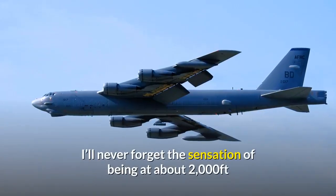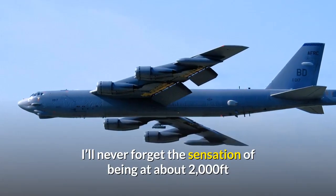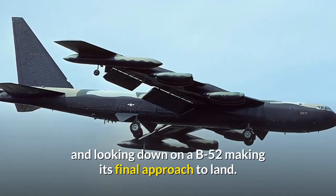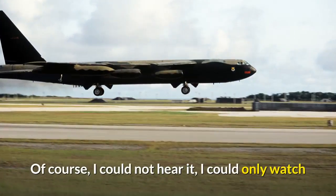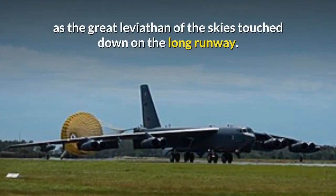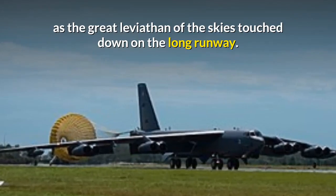I'll never forget the sensation of being at about 2,000 feet and looking down on a B-52 making its final approach to land. Of course I could not hear it. I could only watch as this great leviathan of the skies touched down on the long runway.